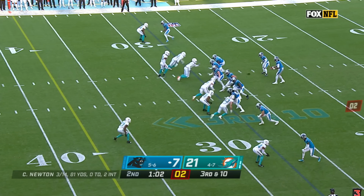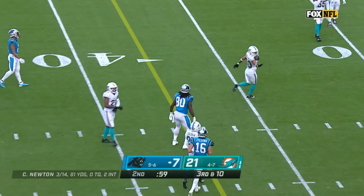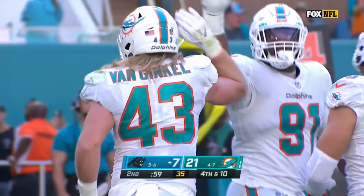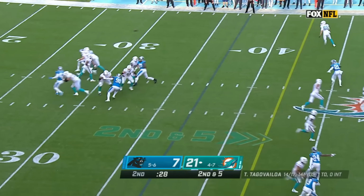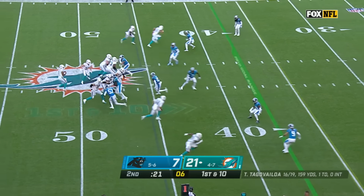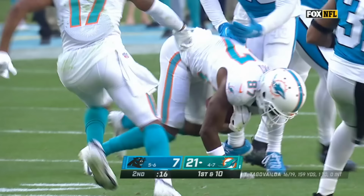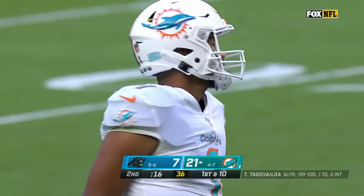See if Miami brings the blitz here. There is extra pressure. He's hit as he throws. Andrew Van Ginkel got to Newton, and it's fourth down. Sideline throw. Can he get out of bounds? It's Gesicki again, and they said no, he did not. To a juggling catch inside the 35. The pass was right on target and eventually hauled in by Isaiah Ford.